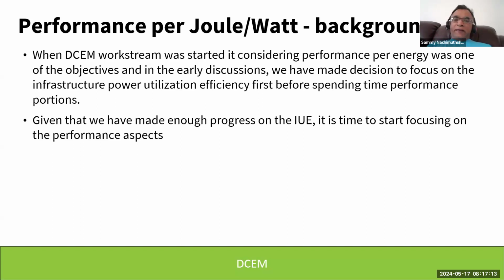Now, given that we have made enough progress and defined the metrics, we are working on creating a sustainability profile to get the data from the system and reflect it back. I think that work still needs to be continued to conclude, but at least we see a lot more progress there. Maybe it will take a few more sessions to conclude the final metrics on getting data from the system. But other than that, most of the work is done. So I think it's probably time to start discussing the performance angle.